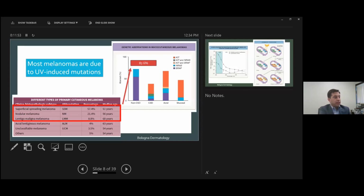Now, to go a little bit into the science, melanoma is really a UV-induced, ultraviolet-induced malignancy. There are some exceptions. For example, acral and mucosal melanomas are not going to be sun-induced, but about 87% occur on sun-exposed sites, either chronic sun-exposed sites like the face, for example, which we'll see with lentigo maligna, or non-chronic sun-exposed sites, like the superficial or nodular melanoma on the back, for example.